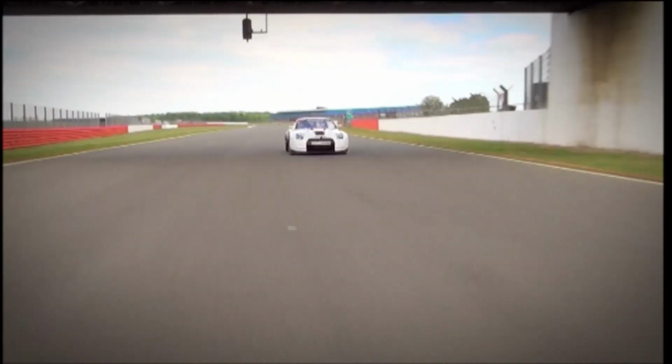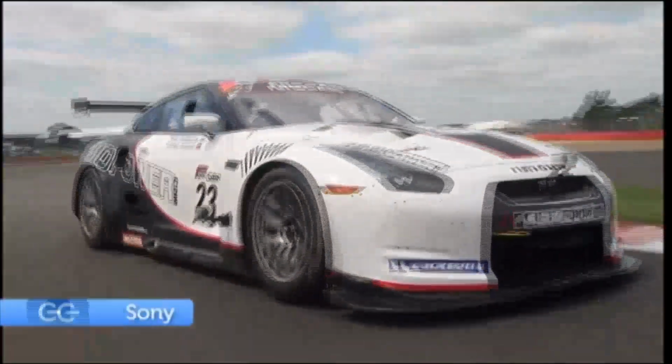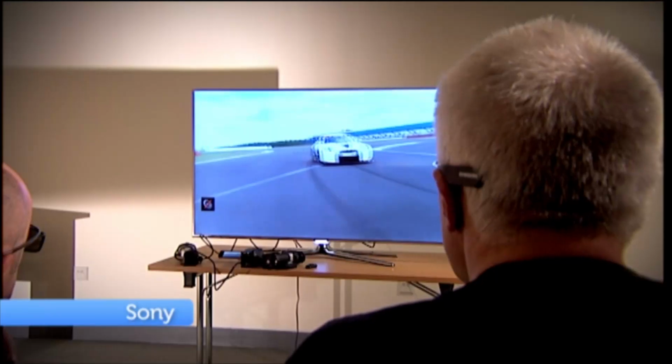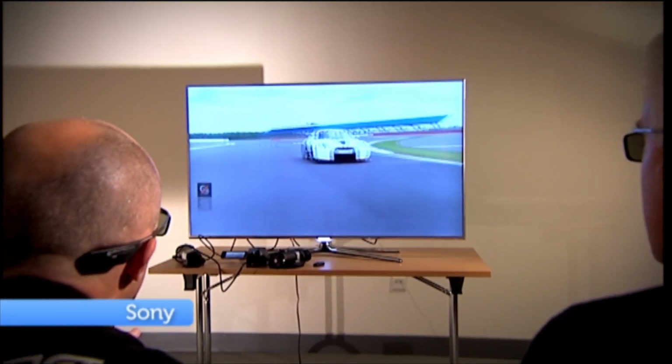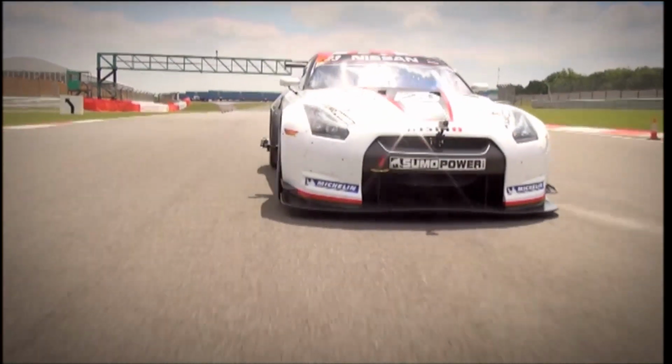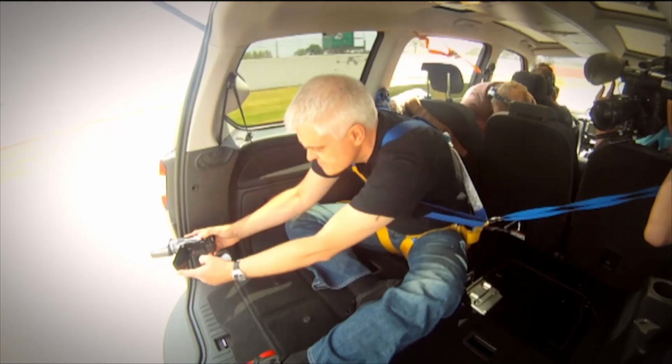Onto the Sony. Seems clearer, brighter. The definition of the car is much greater than the last one. It's really sticking out. Yeah, it's coming through the TV more. Yes. Oh, look at that, and I could sit all day and watch that. Yeah. And finally, the JVC.